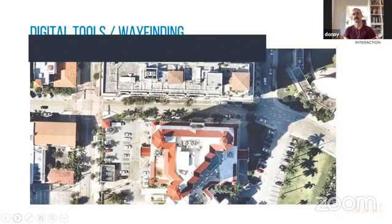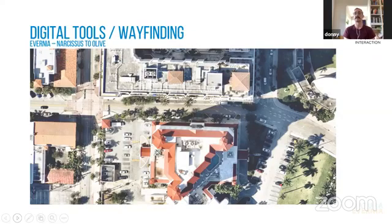So I'm going to close just talking about digital tools, and I'll be talking about them a bit in combination with wayfinding. Both these things really relate strongly to mobility. We're exploring digital tools as its own category, but a lot of the ways in which we use digital tools is to get around, whether we're using our smartphones to find a place we're going, to figure out when the bus is coming. It's very closely linked to our sense of where we are in a city.